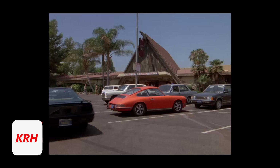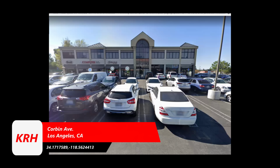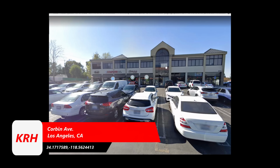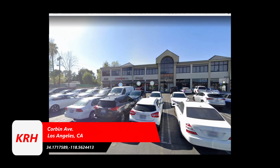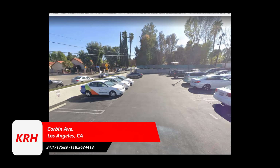All right, next up is the House of the Rising Sun. Another location no longer there anymore. Unfortunately, this used to be the Tennessee Gin and Cotton Company, I believe, bar restaurant. And here's what it looks like today. It's now a shopping plaza. Isn't that great?